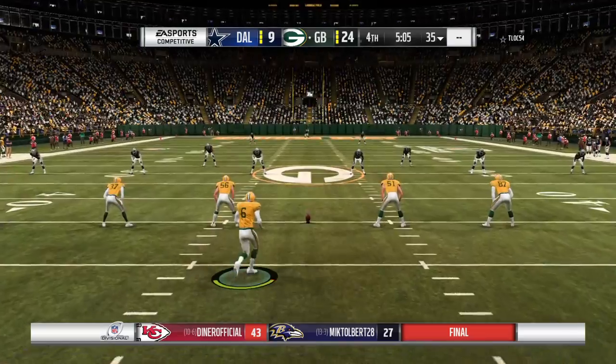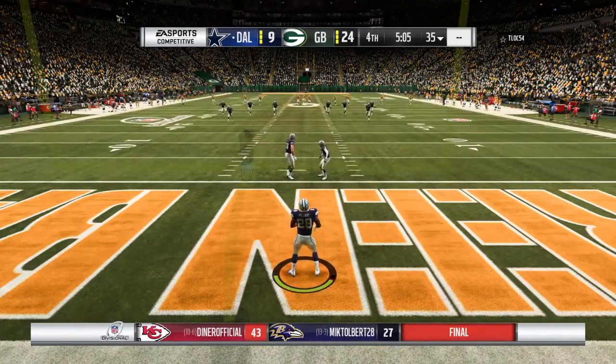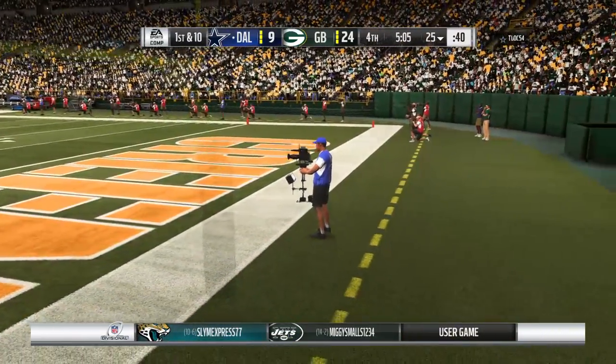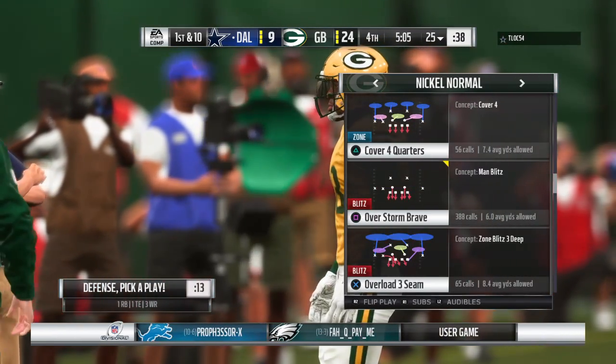Is the kickoff unit as they run up and send this one away. And they will not get a chance to return this one as it's through the end zone for a touchback. And out now come the Cowboys.